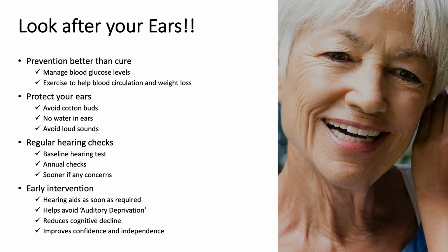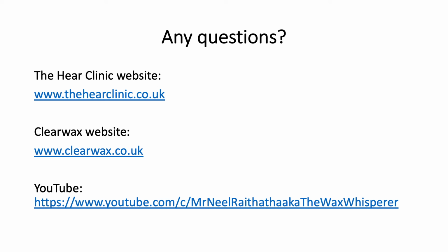If you do have a hearing loss, please do consider wearing hearing aids if that's what's been recommended. It helps avoid auditory deprivation. So if you do have a hearing loss and you don't wear hearing aids, these nerves from the ear to the brain, they become dormant, they lose their function, you won't hear as well. And also, there's a lot of research recently to suggest that untreated hearing loss is a big risk factor in developing cognitive problems such as dementia and Alzheimer's. And of course, hearing aids not only improve your hearing, they also improve your confidence and independence.